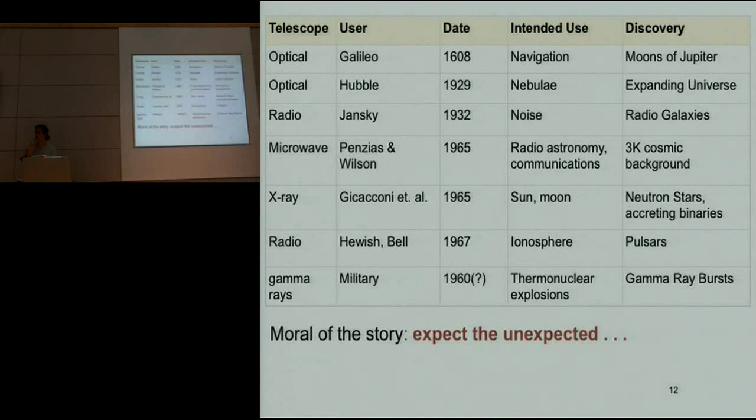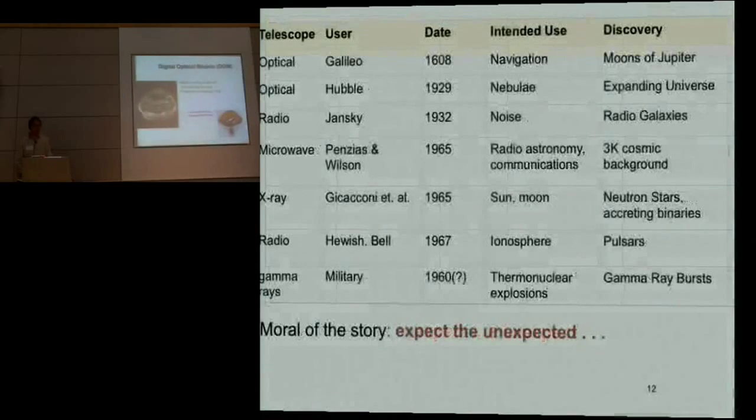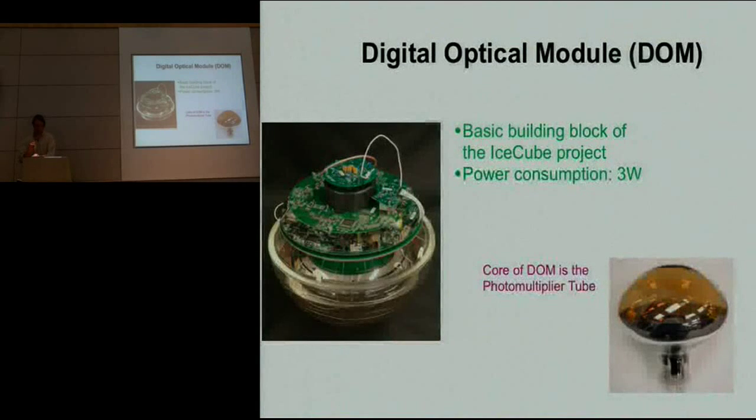So at this point, probably too late, I'm handing these over to Keith for the second part of the talk. Okay. Thanks, Azriel. I'm going to try to talk to you more about the actual construction of the detector, both some of the hardware and the software that we have. I'm going to start with the digital optical module.